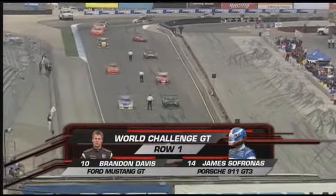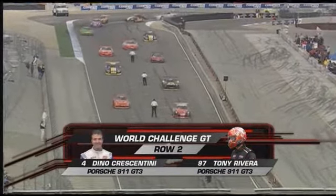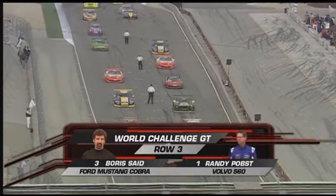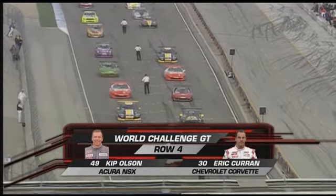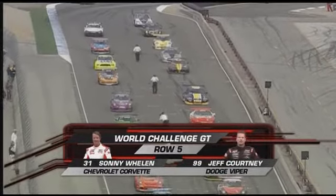Here is your starting lineup with the inversion. Davis, right where he wants to be on the pole. I think James Sofronis was even more excited than Brandon. I think there's probably nerves for Brandon more than anything else. And there's Boris Said, the helper, and Randy Pobst, who has had a lot of success and a lot of sorrow right here at Mazda Raceway Laguna Seca. Great effort by Kip Olson. Superb job showing up in the Acura NSX with a great qualifying run in his first ever World Challenge start.